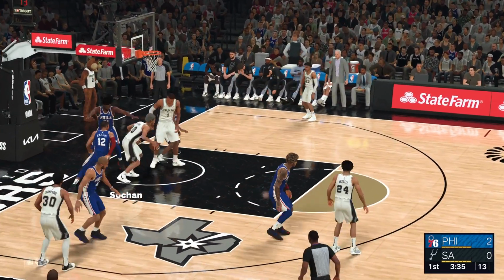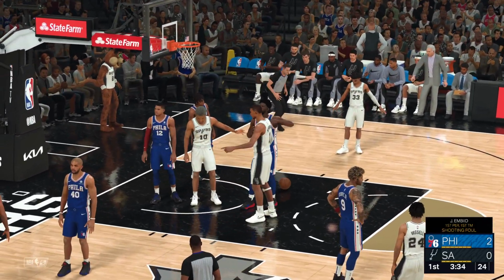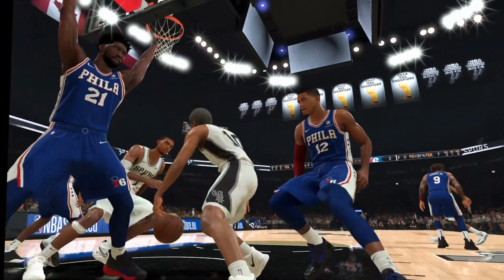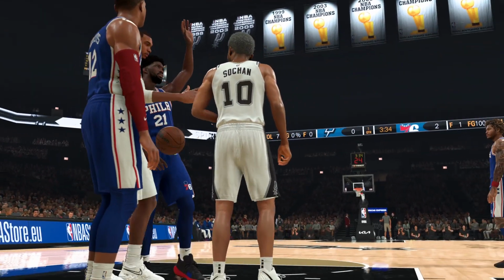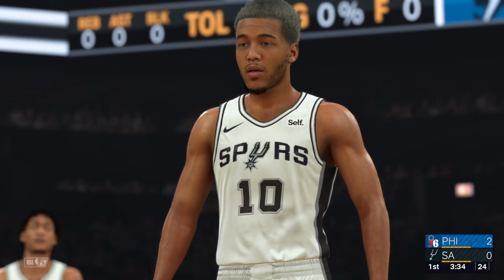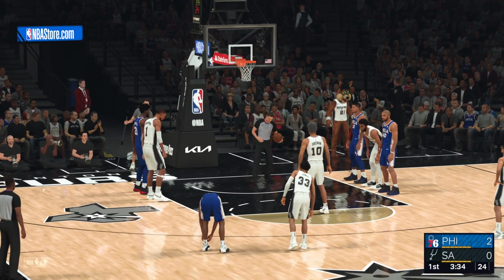With the drive, here's Sochan. Two free throws coming up, and they call the shooting foul. That one on Embiid. Hey, Steve, when Sochan has the ball, he is pedal to the metal in full throttle. All gas and no brake. Kevin, he's a one-track mind with the ball in his hands. Get to the bucket is his mindset, and he's just as aggressive on the defensive side.